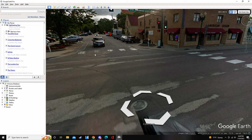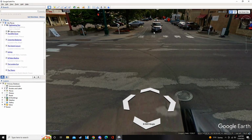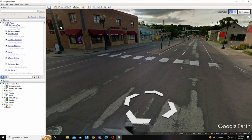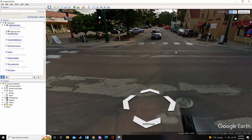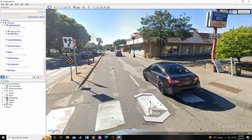The main reason why people that I know have failed the test, I think pretty much everybody that I know of that failed this test failed because they didn't yield right here. So make sure you know how to yield. So you want to make sure that the cars have already gone. So there's no cars here. And then when no cars have come, then you can turn left when there's no cars that are coming. Make sure that you're not cutting anybody off.